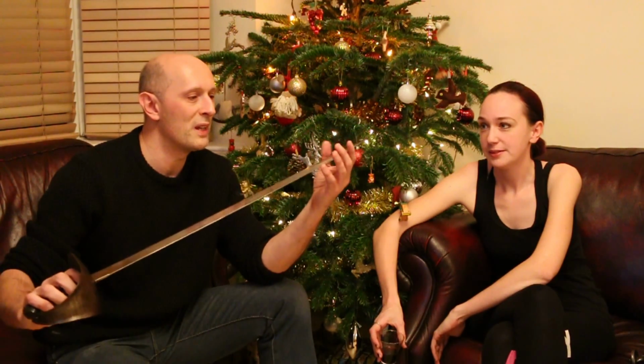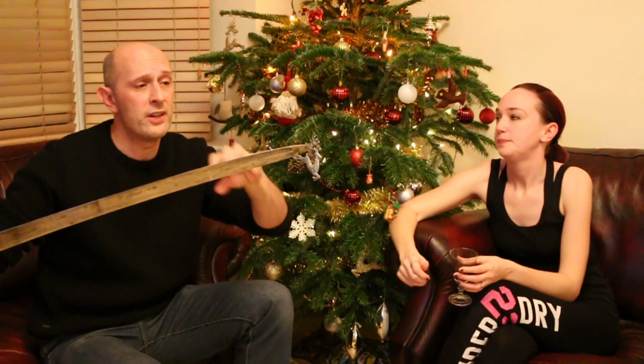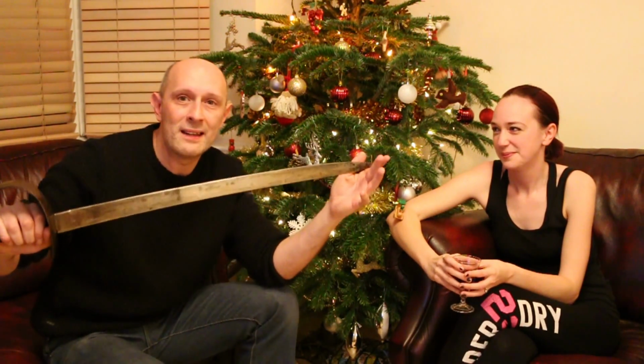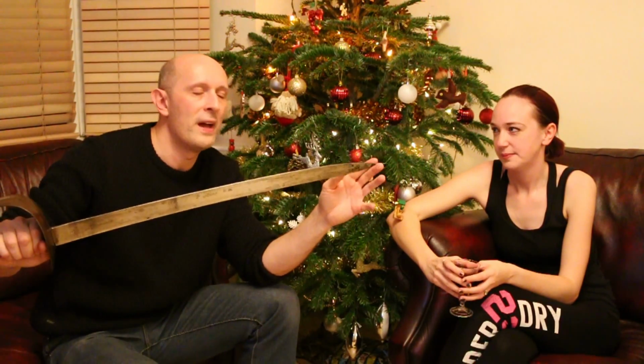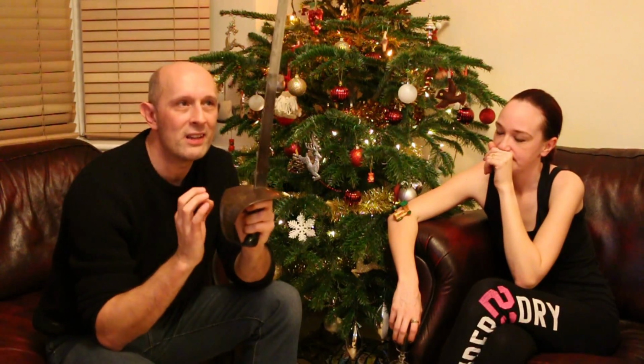This is an adapted version of the 1845 pattern cutlass, which is my favourite model of cutlass. So in about 1888, 1887, they decided to change the shape of the blade slightly, shortening it, changing the shape of the point slightly. To be honest, it was probably a needless change. I think they hit the nail on the head with the 1845 cutlass and they should have just left it alone. A brilliant sword. But what I thought might be interesting to say is why, mechanically, do I love cutlasses so much?